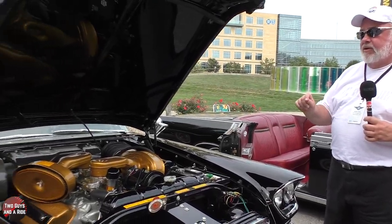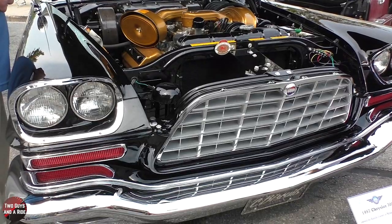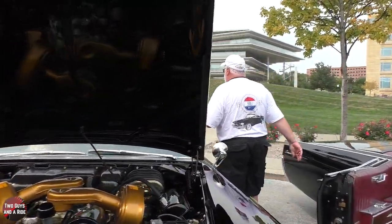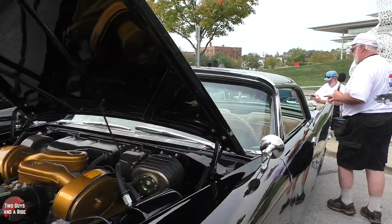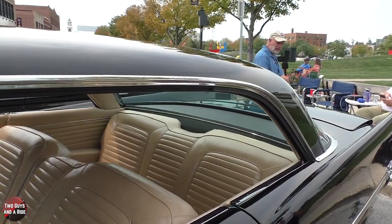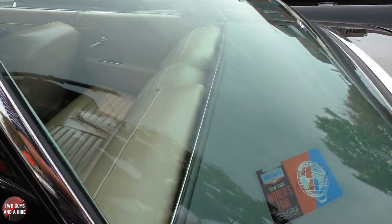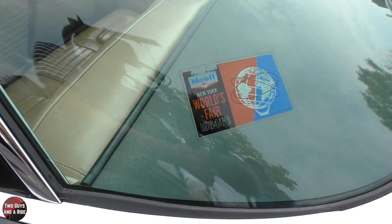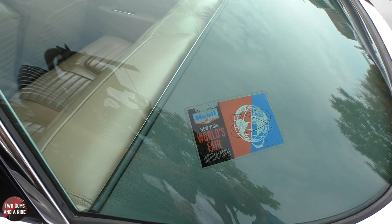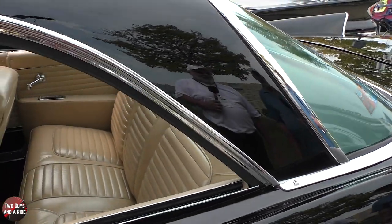When he was 8 years old, his older brother Tommy drove him to the World's Fair in 1964. And Richard bought this sticker and stuck it in the back window. New York World's Fair 1964. It's still there. So when we restored the car, we were careful to take that back glass out and polish the glass around it, but leave that sticker in place because it's an important piece to the car. Oh my gosh.